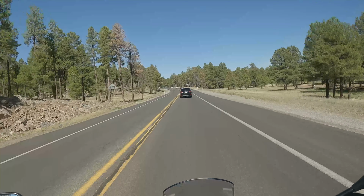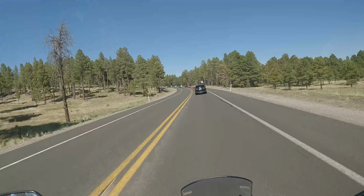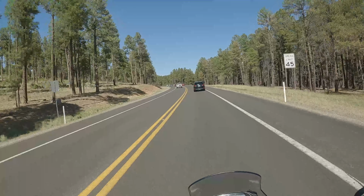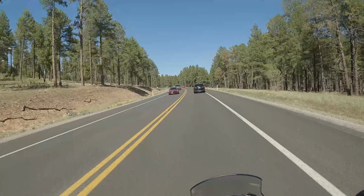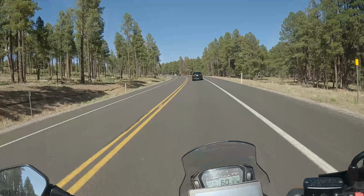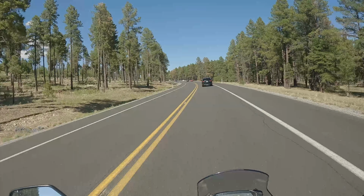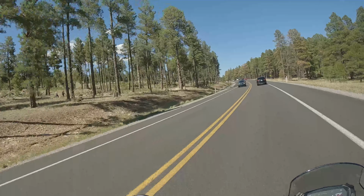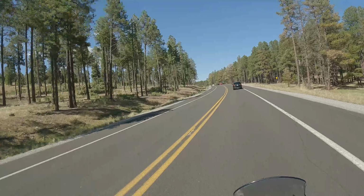What a gorgeous day today's been. Really has been just amazing all day long. It's really what these trips are all about. So I think we're only a few minutes away from the hotel, and I think I will once again sign off here while we're still in the forest.